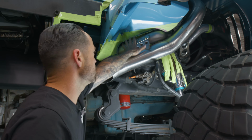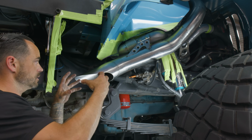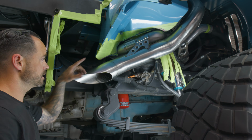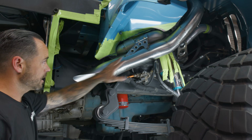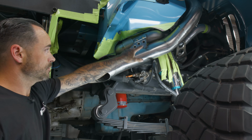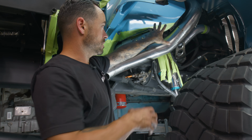And same with the bellow in here, it's functionally to let some of the expansion go when the turbo to turbo pipe is in there. It's going to expand and contract, and you just want to have a bellow in the right spot. And I wanted to have that bellow in before the hard mount of the downpipe and the other turbo that goes up there are together.